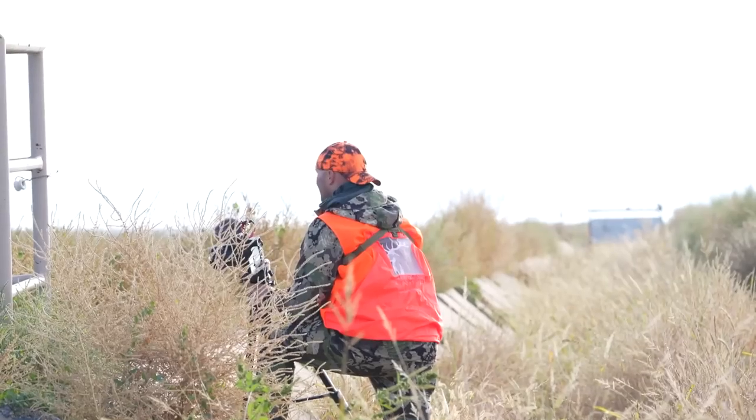My buddy Colin, he's going to get down in a little culvert. And then we're going to put the sneak on these antelope. There's a nice buck with about 15 does.